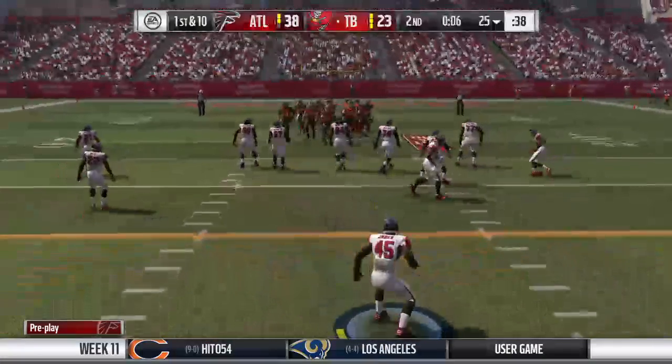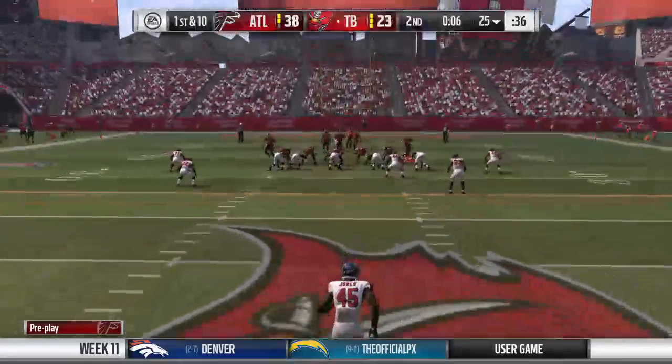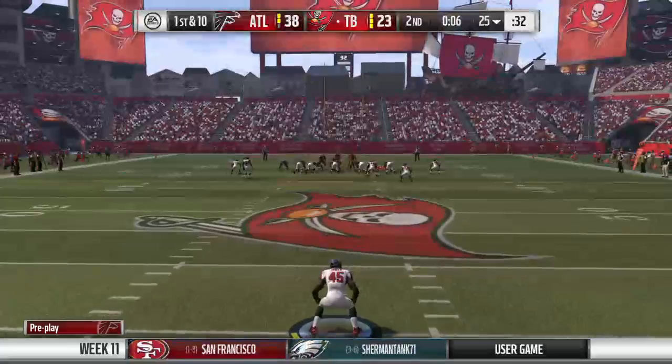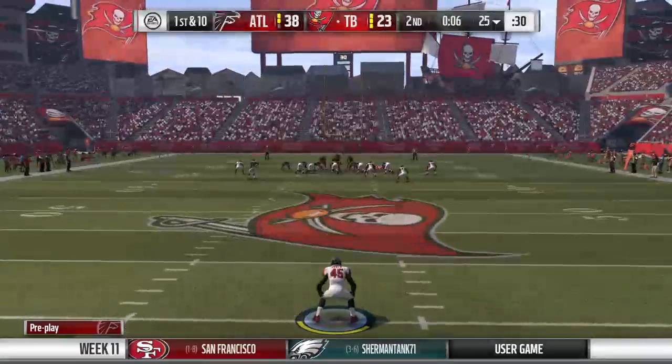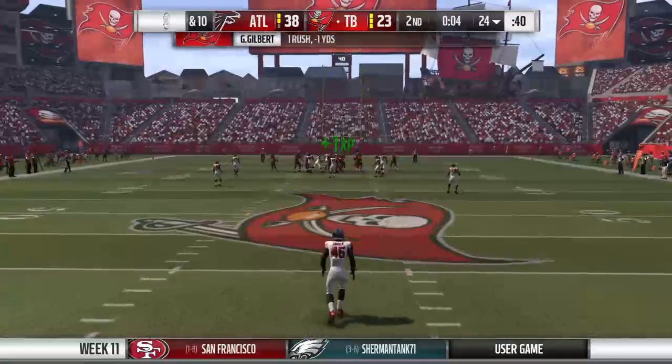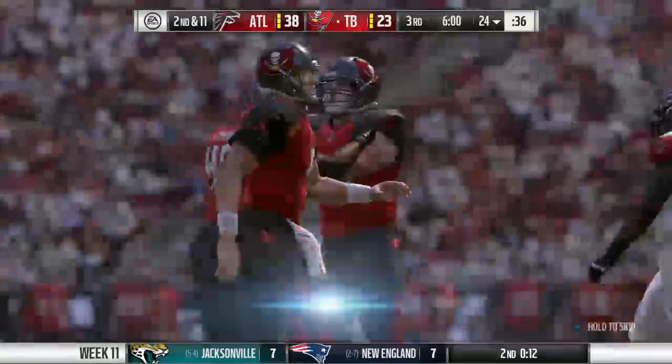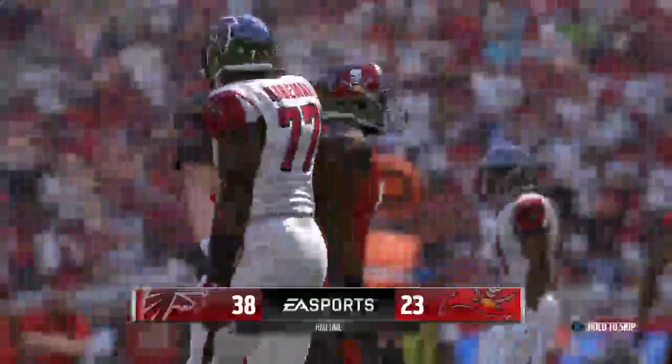Double tight, guys, double tight. Arm down, stand up in. And with time running short here, they'll simply take a knee, and that should do it for half number 1. So we've reached halftime in a wild first half.